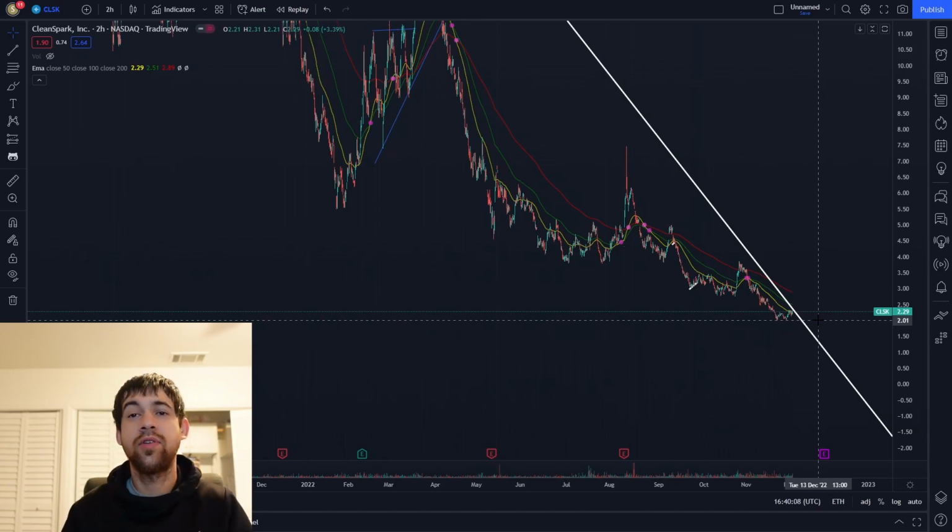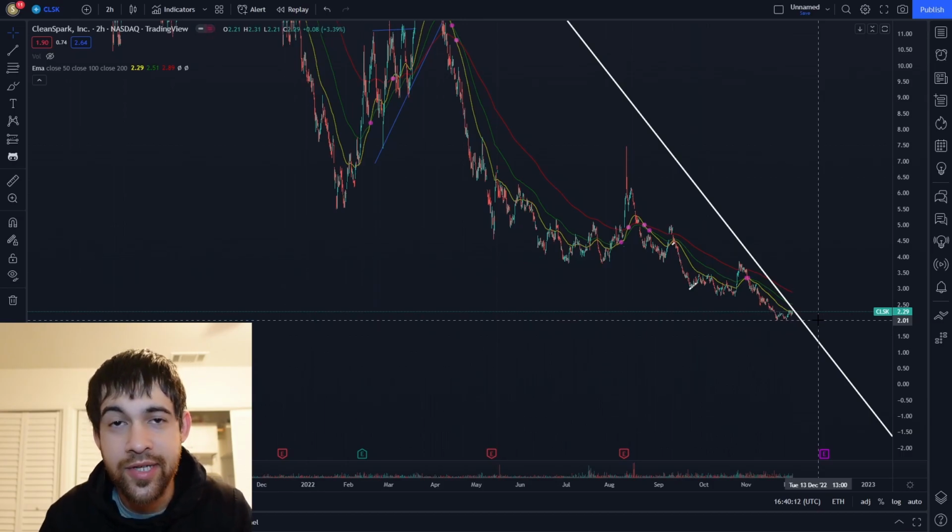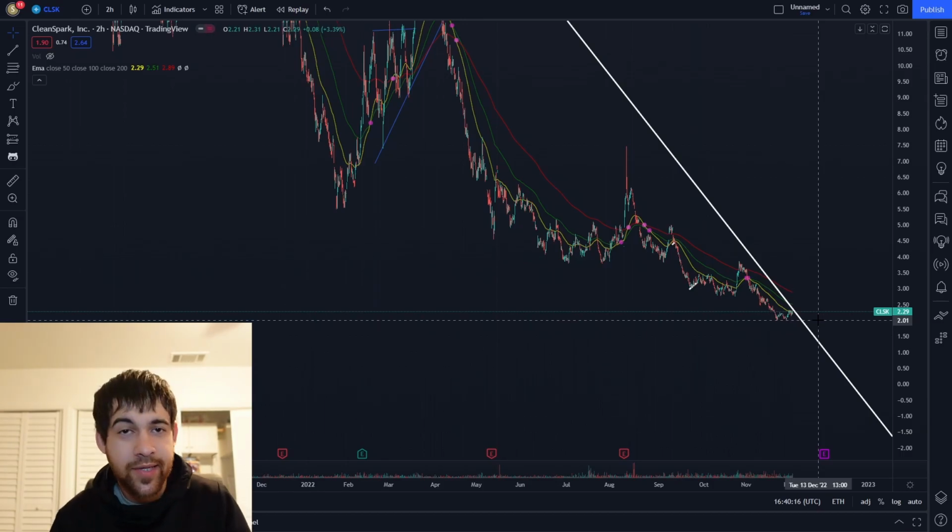That's literally what is keeping this company down. Once Bitcoin can turn back around, I guarantee this is going to turn back around. But until then, it's going to be a bit of a struggle.